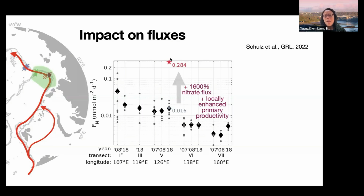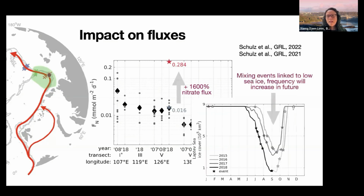Along this pathway. But at this location, on this occasion, you can see that, remember, this is a log scale, we actually had an increase of 1,600% of the nutrient fluxes above the background rates. And that resulted in locally enhanced primary production. And these events are linked to decreasing sea ice.